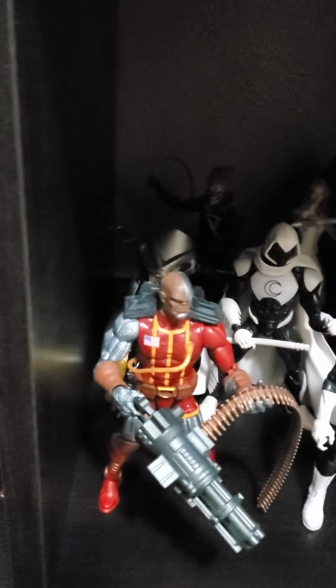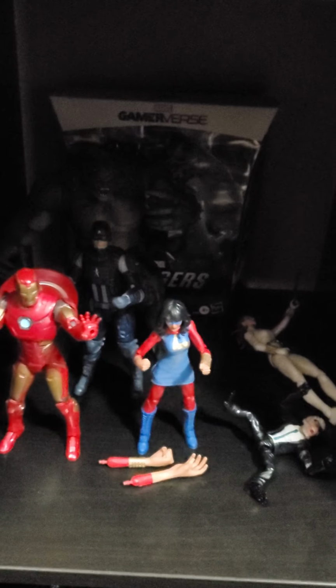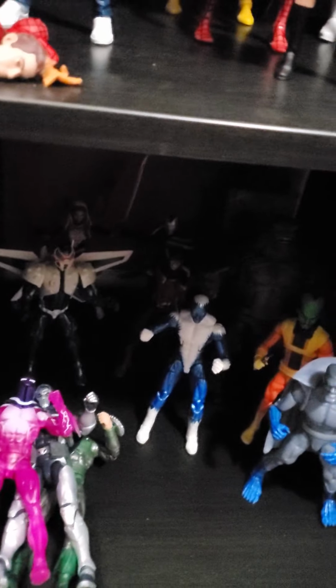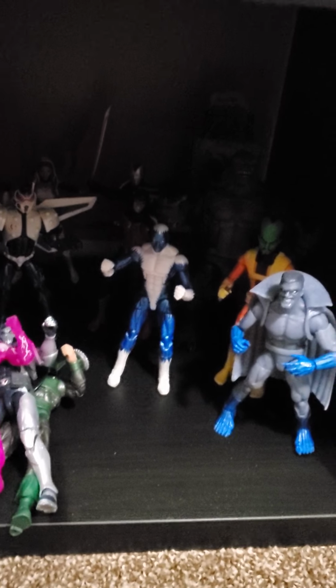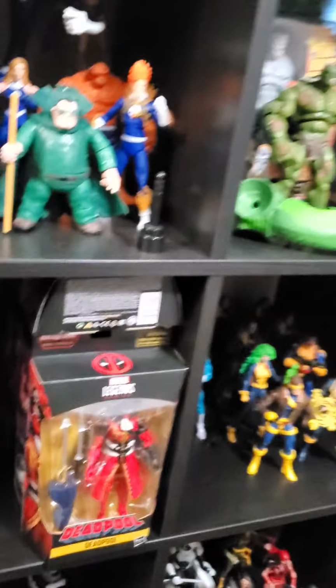Down here we have some street level guys. Spider-Man Vintage. Damn, no lights in there either. Into Gamerverse. And then we have that mess here. Some more Fantastic Four, some villains, including what would you want to call those? Why am I drawing a blank? But some villains. So I got to get that stuff straightened out. Thunderbolts and whatever, what have you.